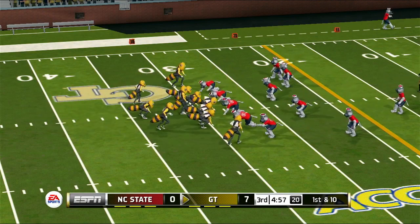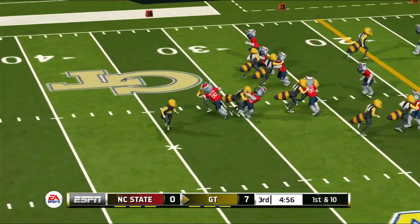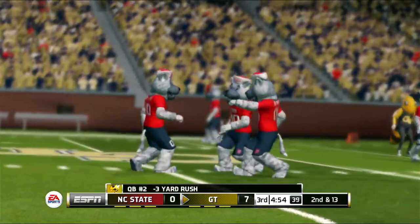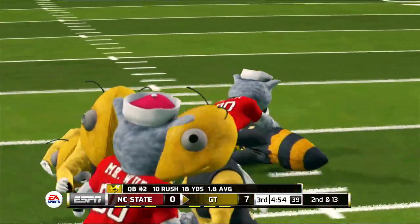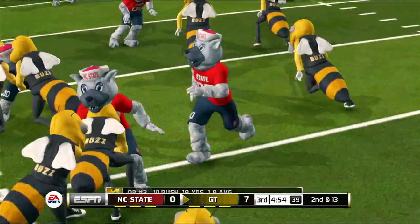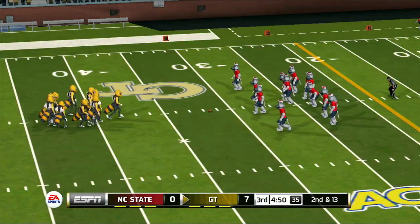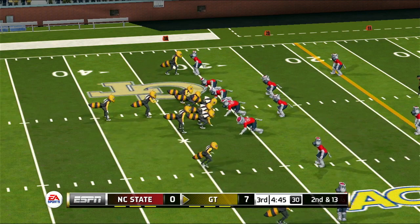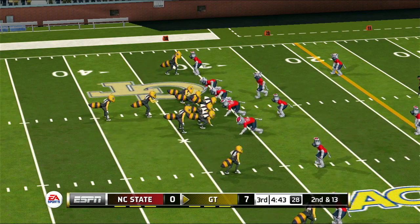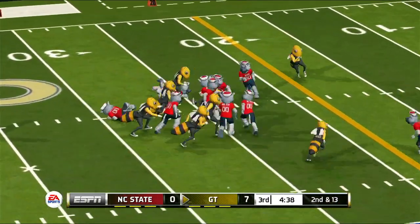First and 10, ball on the 29. Georgia Tech is up a score. And he's tackled right around the 32-yard line. Good job by the defense to overpower the offensive line and drop the back for a loss. Watch the screen. Down. Nice run, and he's brought down.